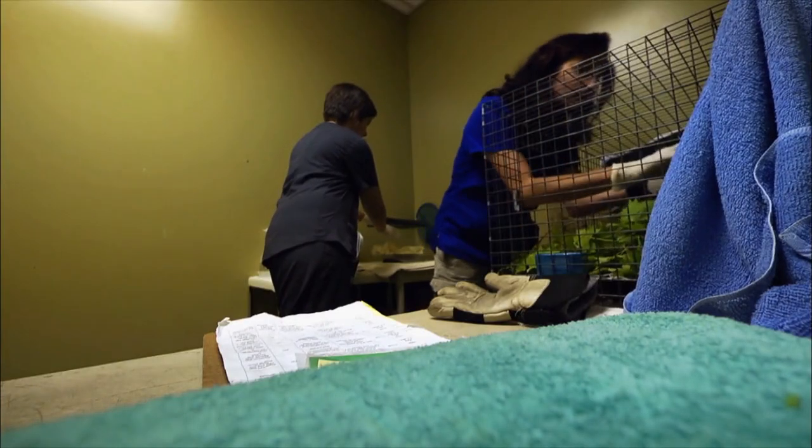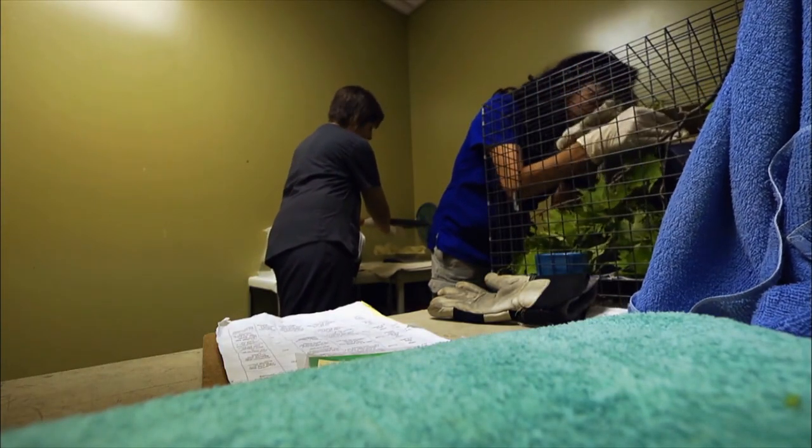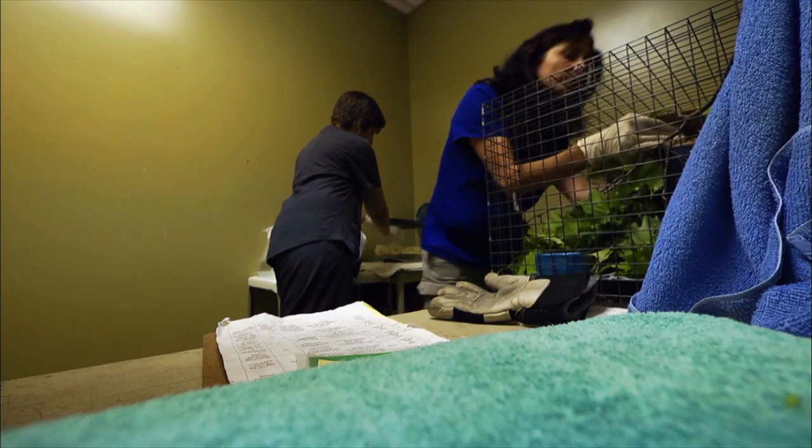In all honesty, last week I was starting to get very concerned because I was able to reach my hand in there, and that should never happen.